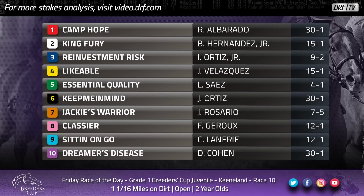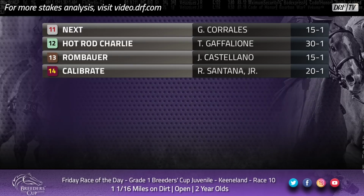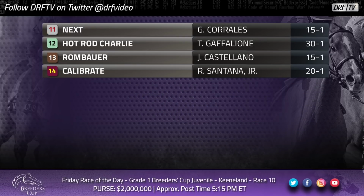He has been absolutely no match for Jackie's Warrior in the 2 Grade 1s recently, but he didn't run poorly in those races. He just needs a different kind of trip. And if he gets a different kind of trip, he might be every bit as good as Jackie's Warrior around 2 turns. And perhaps he'll appreciate the extra distance a little bit more than Jackie's Warrior as well.